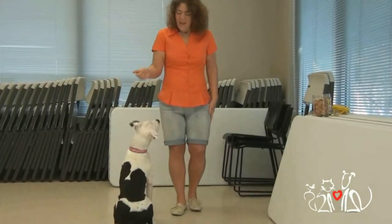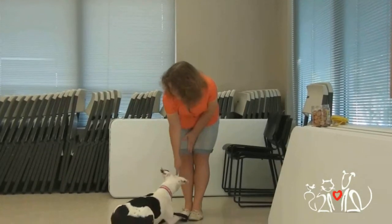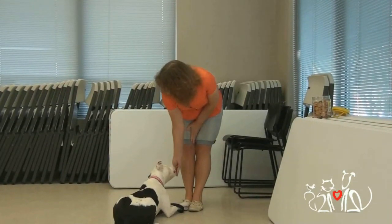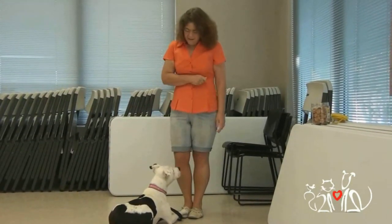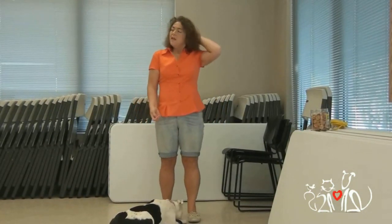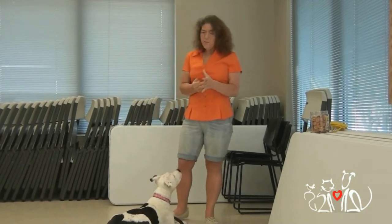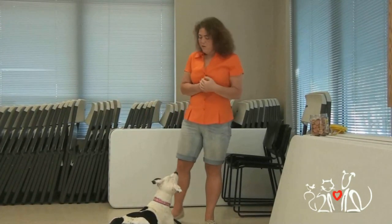Good girl. And then, after she masters that, you want to start to bend a little bit less. Give her a little bit less assistance each time. Now this method that I'm using is called lure and reward. I'm using the food as a lure to bring her nose down to the floor. As soon as her body's where I want it, I'm paying her that reward.